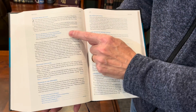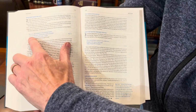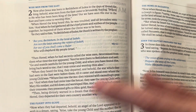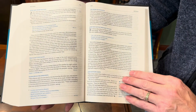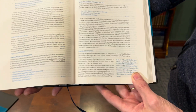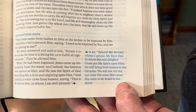You can get it in the NKJV Quintel from Schuyler. And also what's really neat about it is when it's in the body of the text in the New Testament, it's going to have that oblique text because you're quoting the Old Testament, and it's also going to give you that reference to the Old Testament verse that's being quoted here. And then also the same, whenever you see an Old Testament cross-reference, you're going to see that little symbol there, and then you're going to see that Old Testament verse right there.